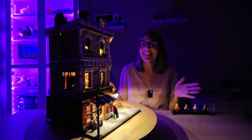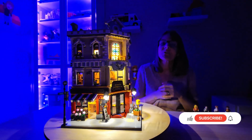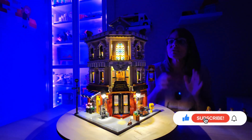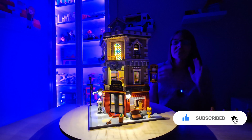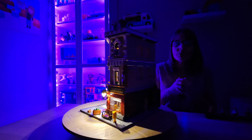Take a look at this. Look how impressive it looks. I hope it comes through as well on camera as it does in person. Those lights through that stained glass is incredible. You could see so many details right through the building.